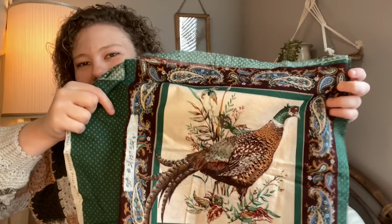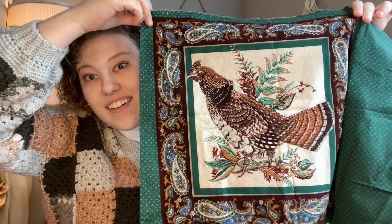I like wild birds, I don't know why. I have a pheasant on one side, and these are 2 separate panels that are just pinned together, and a quail on the other. I thought those would be really cute project bags. Again, 50 cents. This one particular thrift store, I feel like I'm robbing the place every time I go. Everything is so cheap.